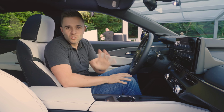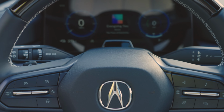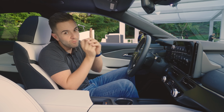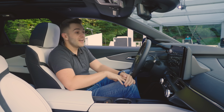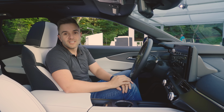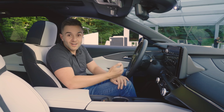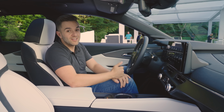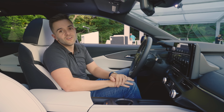But I'm not gonna let that spoil this party, because although this 11.3-inch touchscreen and 11-inch driver display may well be from the GM parts bin, we have no qualms with that. And Acura installed its own software to give it its own unique touch. And I gotta say, this car does come standard with wireless Apple CarPlay and wireless Android Auto, which are two things that GM is moving away from. So points to Acura in that regard.